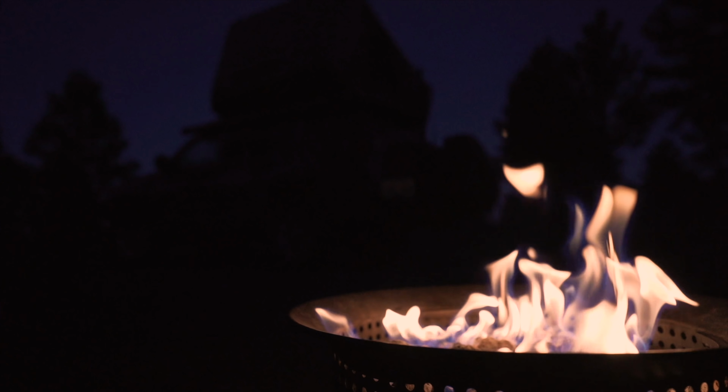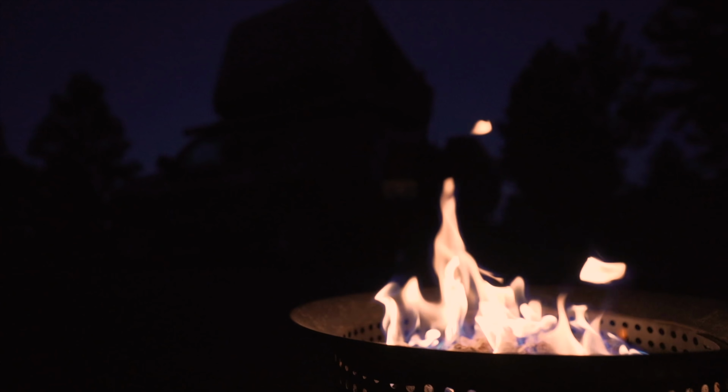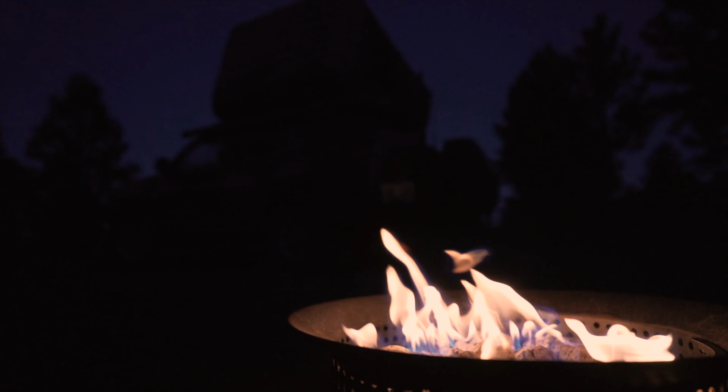There's also a lot less risk with using them because you don't have the embers, so you can use it when it's windy, you can use it when there's a fire ban. The downside is that they do take up a lot of space. You've got the bag with the actual fire pit in it, and then you've got to take the propane as well. But they end up taking about as much room as firewood would.